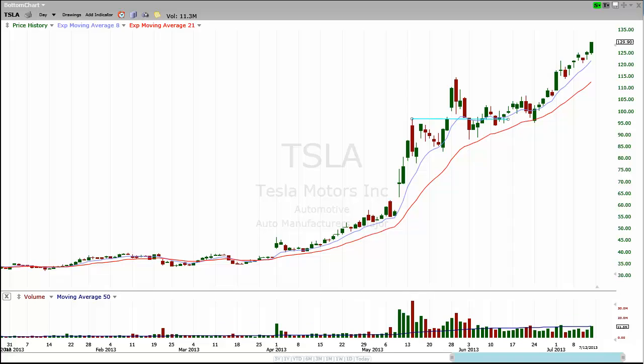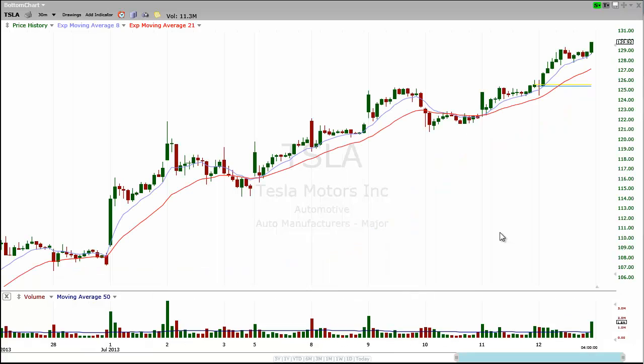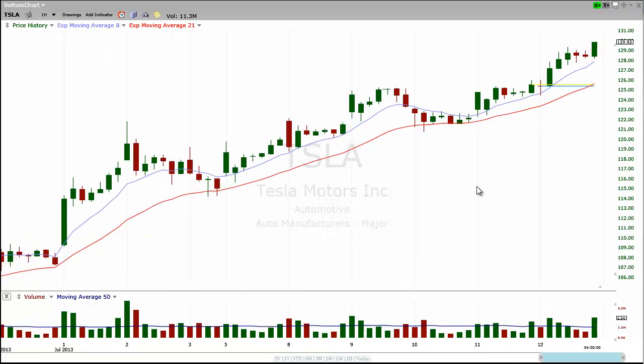I'm here to do a review of my current portfolio, just taking a look at the things that I have gotten in the last couple of days and why I'm in it and why I like it. So first, let's start with Tesla Motors. I got into this trade because of an hourly setup.